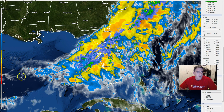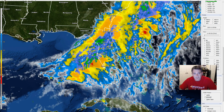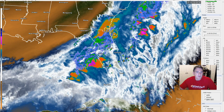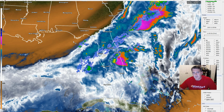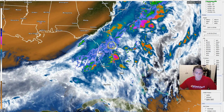So as you see this breaking up of the boundary here to the south, that means high pressure is strong enough to be working down into it, drying out the atmosphere and working those cooler winds in. So here's the water vapor imagery. You can see a little bit more clearly where that boundary is. That cooler, drier air is going to be working in overnight tonight and into tomorrow morning. And that should give you in Tampa Bay a decent little gradient for tomorrow.